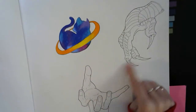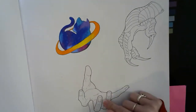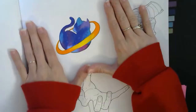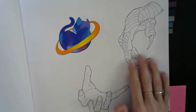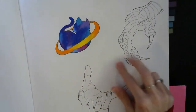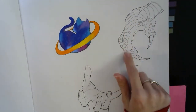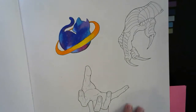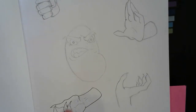These ones were done just a few weeks ago. Just kind of trying to fill in some negative space because I legitimately only had that thing on the page. So these ones were done in 2019. Just attempts at hands and dragon claws. This one is going to be a potential sticker with some adjustments. So lots of planning and sketching has been happening lately. More filling of the page.